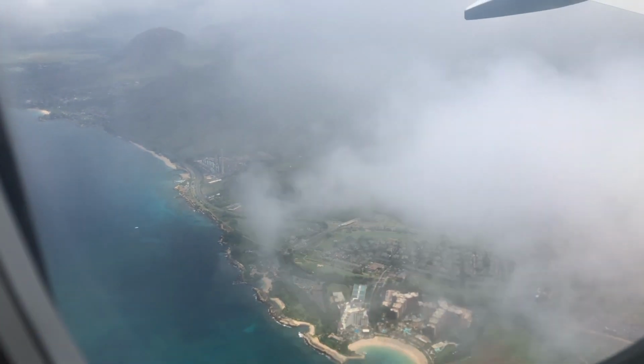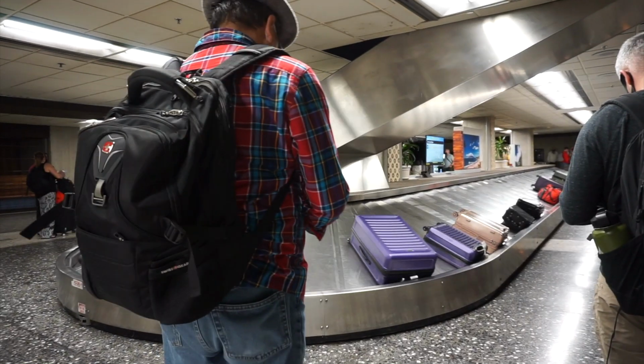Boarded from San Francisco to Hawaii. It was a 5-hour flight and there was nobody on my aisle, so I got the entire aisle to myself, and with a 5-hour flight, that was perfect. When we landed, we just had to pick up the rented car, and then we went to Jollibee, and then we went to our hotel.